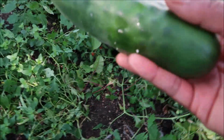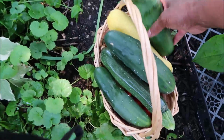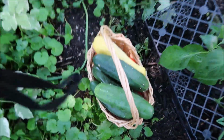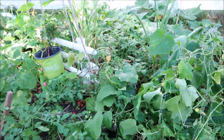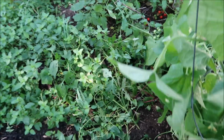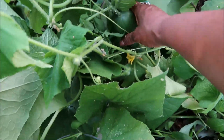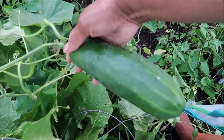And if you went to the supermarket to buy a cucumber like this, it'd cost you a good $1 or $2 to get a fresh cucumber. So to be able to just come here in my garden and get that is so beautiful. So what I'm gonna have to do is come back later on and find a way of getting this to stay up. Oh, I found another one. Here's another cucumber. Wow, that's a beautiful size.